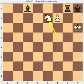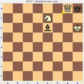But now knight e7, threatening to simply take the rook with checkmate. If rook f8, then knight g6 is checkmate. So black has only one move, bishop e6. If the rook moves off of the 8th rank, white queens the pawn and wins immediately. So bishop e6, but now the final point.